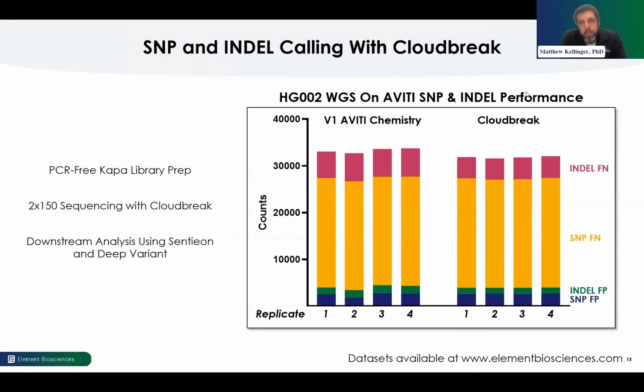So a major way that we benchmark here is against human genomes. We're doing PCR-free library prep and then being very careful to analyze the data using downstream analysis software, doing full human builds, and then looking at where mistakes are made. You can see with the AVITI V1 chemistry and Cloudbreak, very similar performance in both SNP and indel calls for these full human builds of HG002. This benchmarks really well against data off the Illumina platforms, although one does have to be careful to maintain the differences that come from libraries. So library prep itself can add a lot of variation in these numbers. That's largely why we're showing the V1 to V2 performance.